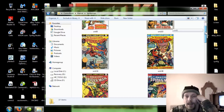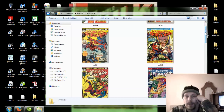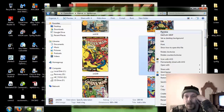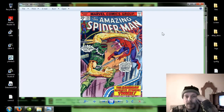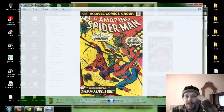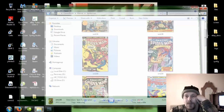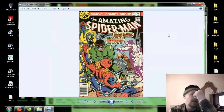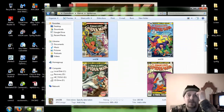This one in particular I liked. 154, The Sandman. This one was neat. I like that. But the thing with getting these comic books back is that I'm going to be using eBay to do a lot of it, and resell these. I'm going to get 2 issues of each one. Hopefully, I can reacquire my comic book collection.